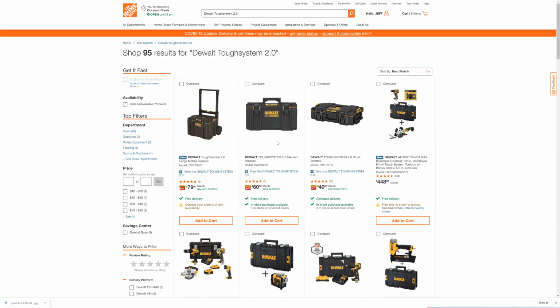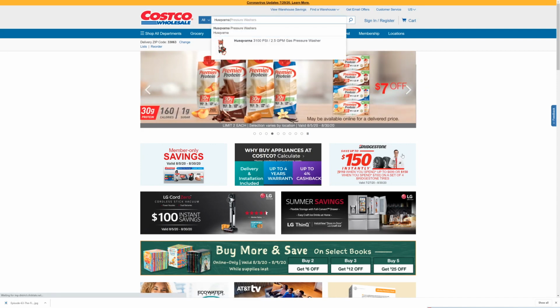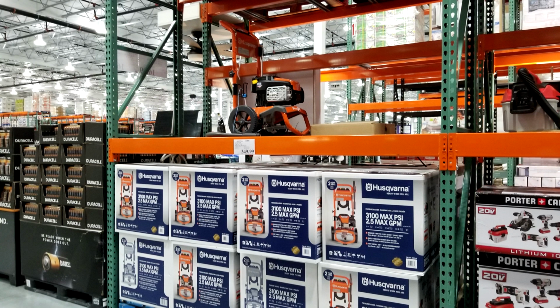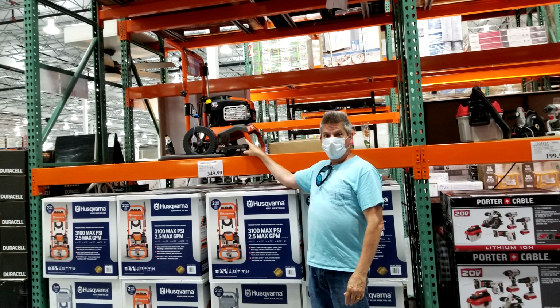All right, so let's go take a look over here at what we found at Costco. Okay, so here we are at Costco's website, and I want to type in this Husqvarna search here and see what they've got. Yeah, so they still have it here. We showed you this a couple of weeks ago when I mentioned what was going on in Costco. We actually showed you this Husqvarna pressure washer. And when we showed it to you, it was $349, their normal price, right there on the shelf.